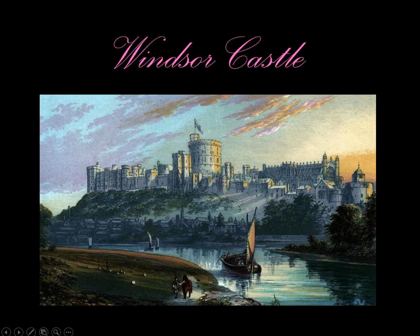Now we're going to move on to Windsor Castle. Windsor is the largest occupied castle in the world. It is an astonishing sight. This is actually a 19th century engraving. But to portray its interiors, they made some interesting choices, which I think are quite wonderful.